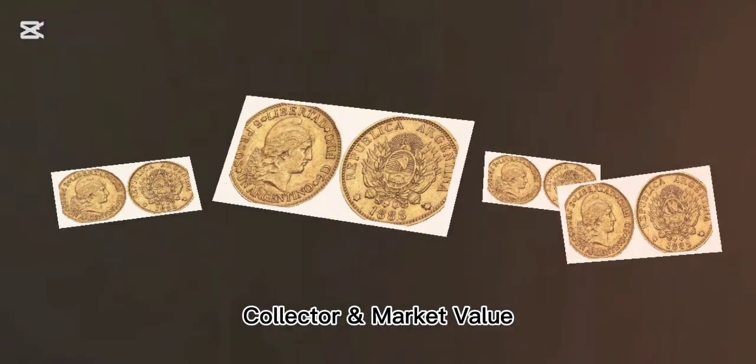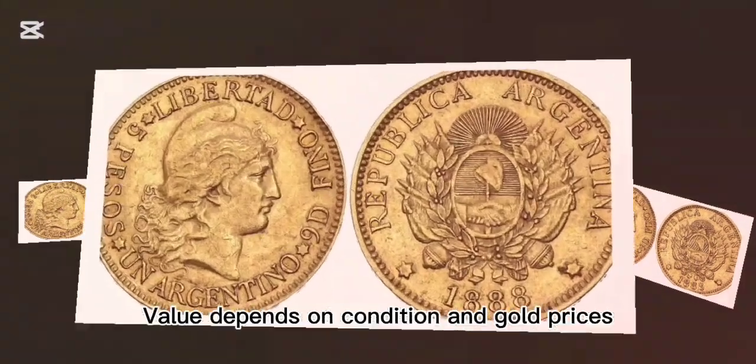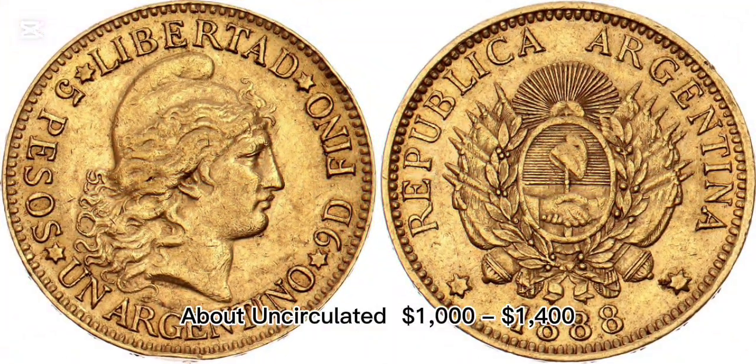Collector and market value. Value depends on condition and gold prices. Very fine: $500 to $650. Extremely fine: $700 to $900. About uncirculated: $1,000 to $1,400. Mint state: $2,000 plus USD.